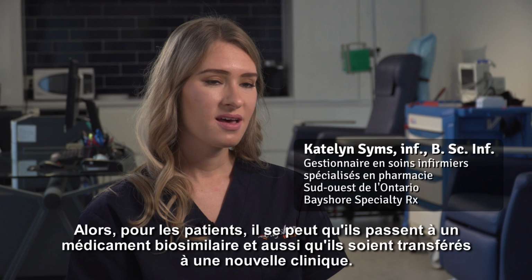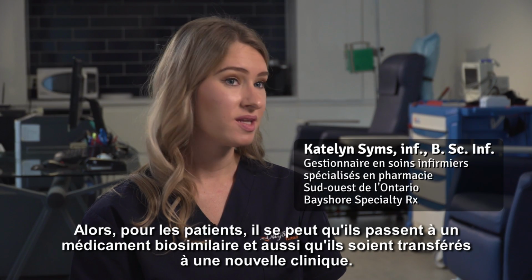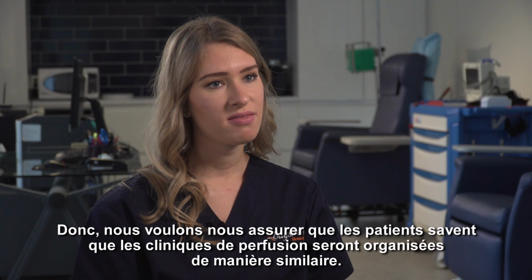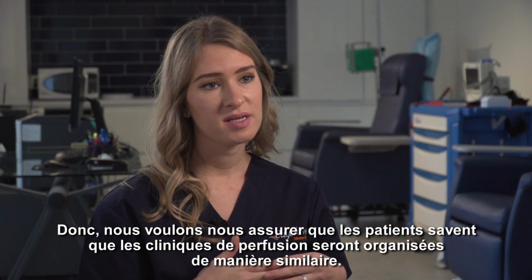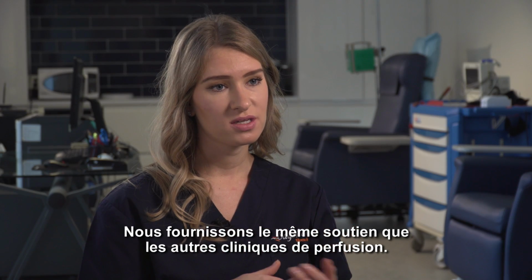So for patients, they may be transferring to a biosimilar medication and also transferring to a new clinic potentially. So we want to ensure and reassure that patients are aware that the infusion clinics will be set up in a similar manner. We have this similar support as other infusion clinics.